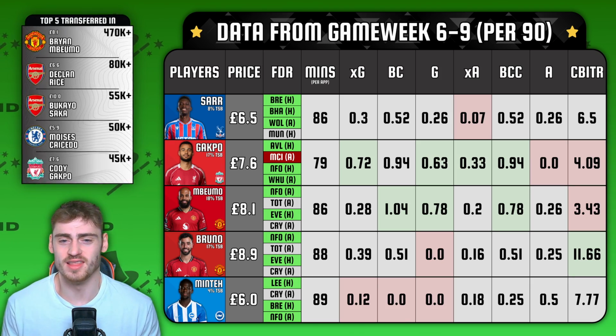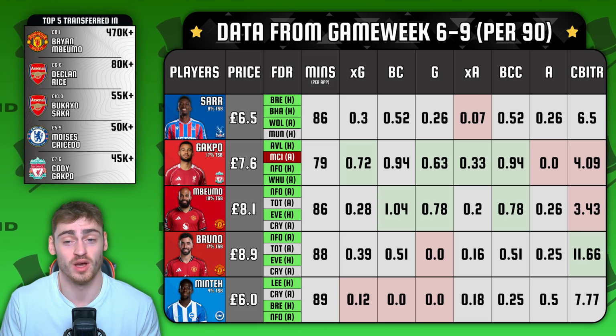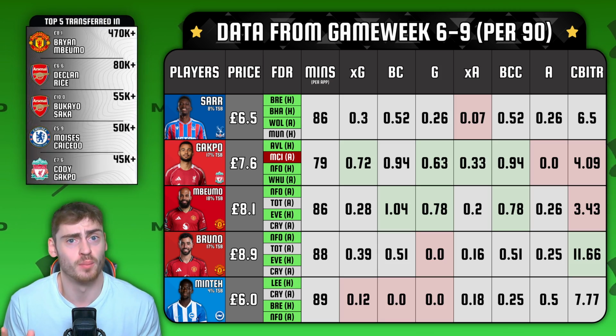A bit of a curveball in the number 2 spot, we have Gakpo. I've already talked about how good that Liverpool fixture run is despite the Man City game. With Gakpo, it's a weird one. I thought Gakpo was going to get left out of the team when they brought Isak in, but it's the complete opposite.